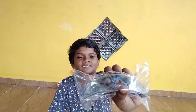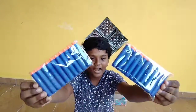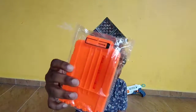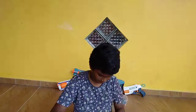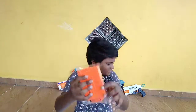We've got the protection glasses. We got two packs of Nerf bullets, the special dark blue ones. A 6-round magazine, which I think should cost about 5 ringgit or something. And a little Velcro to keep your bullets in. I think it has two. And a mask or a bandana. You could wear it as a bandana and a mask, or like a protection. Want to look cool when playing Nerf battles? Yeah, that's it. And I think this should cost about 5 ringgit.